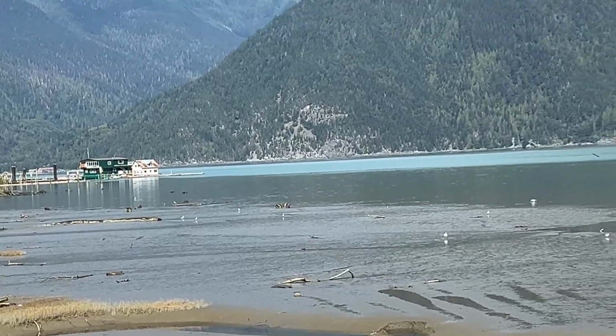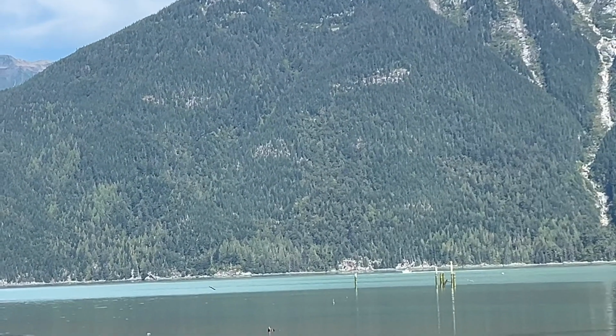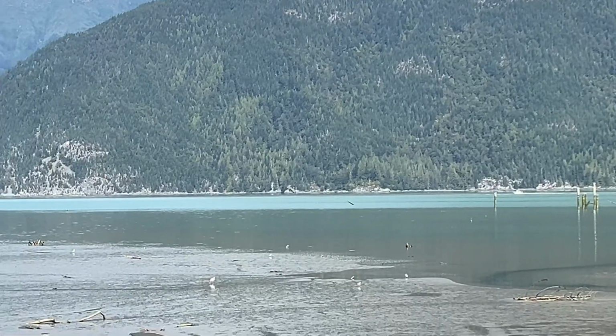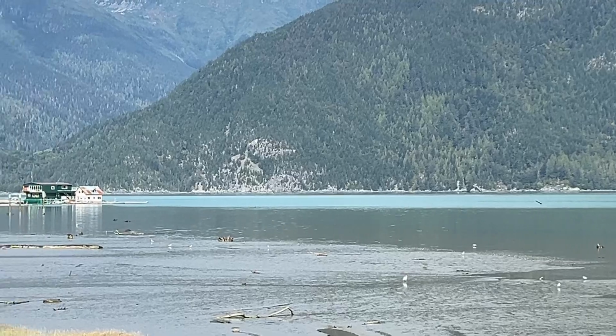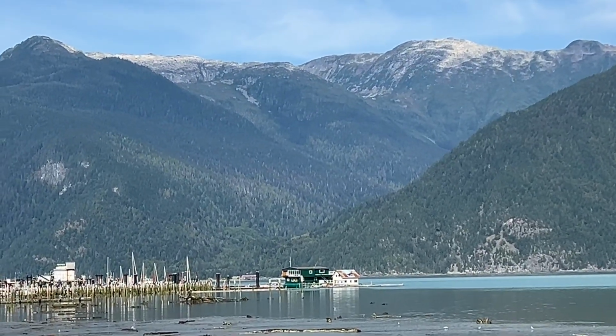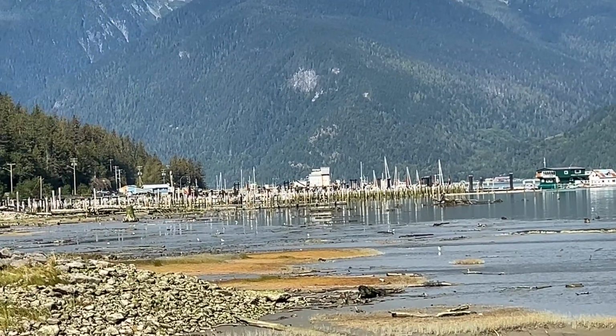Isn't it pretty out there? I was looking and I wasn't looking where I was filming. Bellicula Wharf. Very nice. Lowest tide in town.